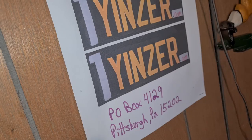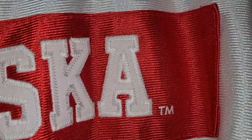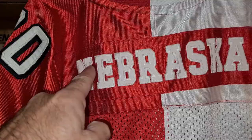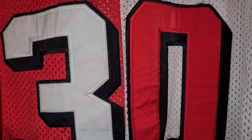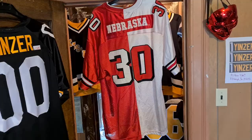Onionser.com. All right, numbers stitched. Nebraska stitched onto a name bar, which is then stitched on. And you notice they didn't switch. Should have maybe like this one white and this one red. I get it though. Alright. There's the 30. I believe the 30 that they're referring to is Mike Rozier, Heisman Trophy winner, Pittsburgh Maulers football player.